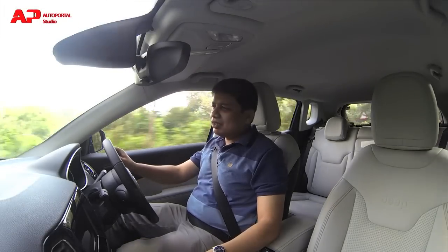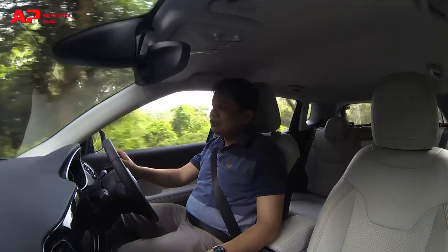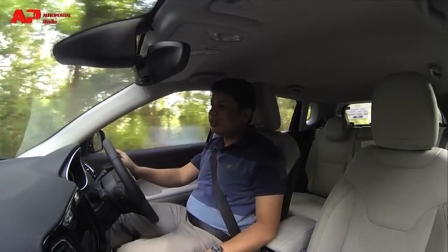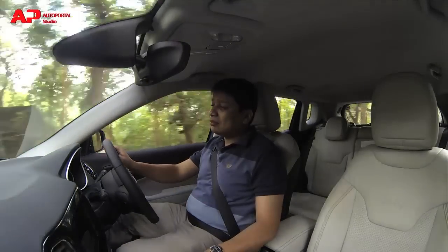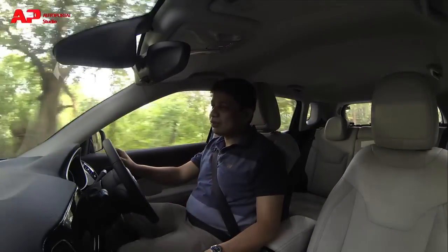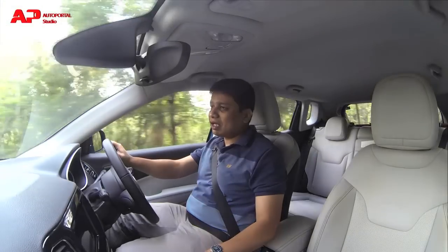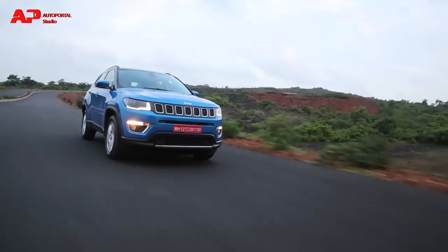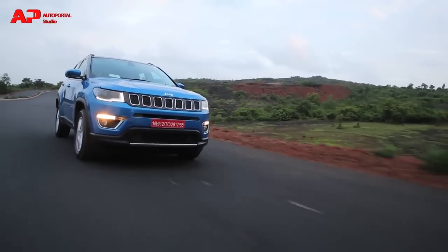So here I am driving the Jeep Compass SUV. Now this car, remember, comes with two engine options. There's a 2-liter diesel as well as a 1.4 turbocharged petrol. The diesel engine makes about 350 Nm of torque, while the petrol also makes a very respectable 250 Nm of torque, and that is a very good figure for the torque, because remember, it's a very small capacity engine, but it is of course a turbocharged petrol.